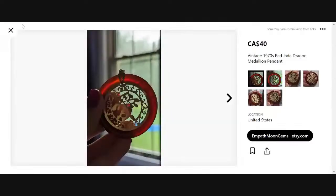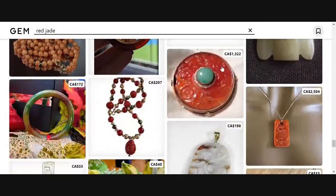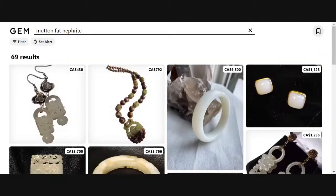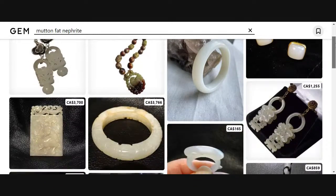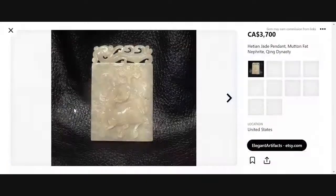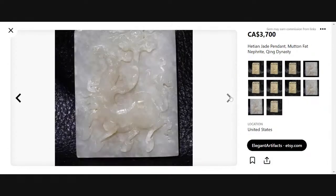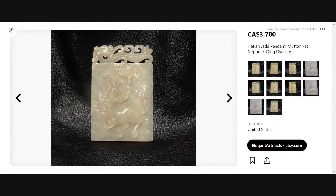We are going to head back. And now we are going to look for mutton fat. Nephrite. See what we find. Now this is one of the most valuable forms of nephrite as well. So it makes sense that we're seeing some pretty high price tags, like this $3,700 pendant. Beautifully carved.